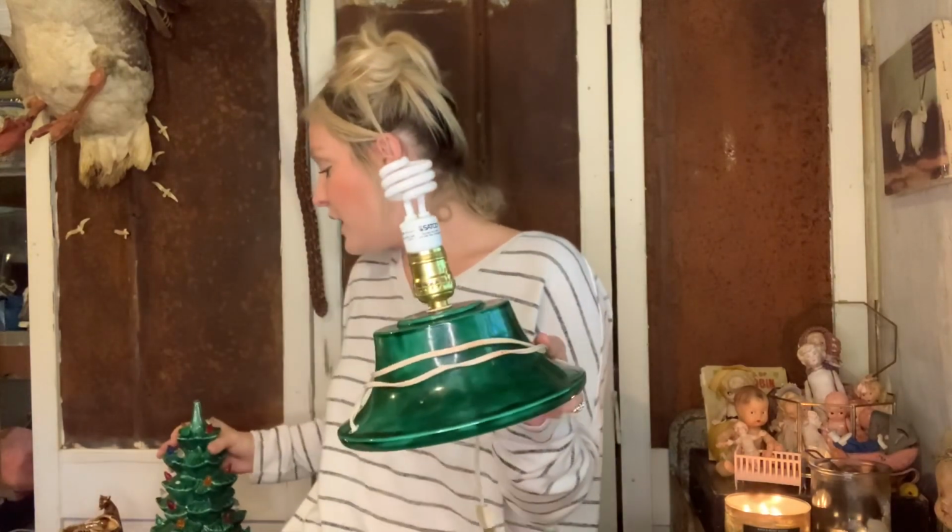This was such an amazing find. For those of you that watched my Illinois shopping trip, I think this was in video 2, but I got this vintage musical Hobbyist ceramic Christmas tree, and the base, the music box part works perfectly, the lamp part works perfectly. I'm not going to turn it on right now, wind it up because it goes for a while, and it came with the Christmas tree top.